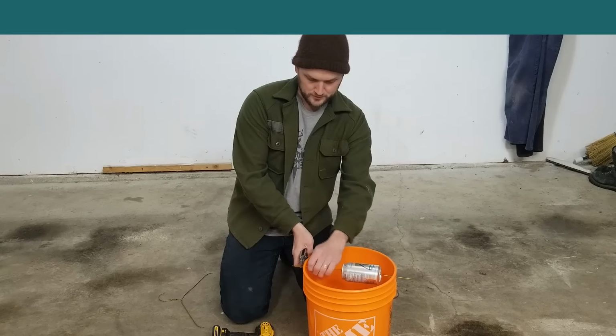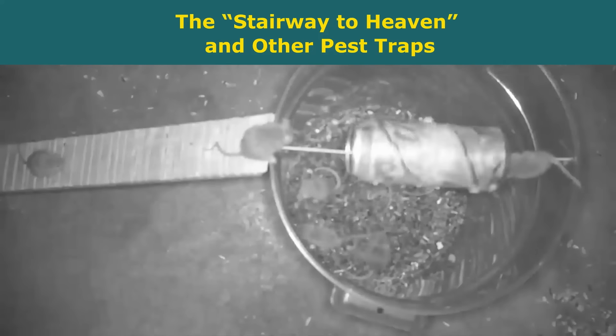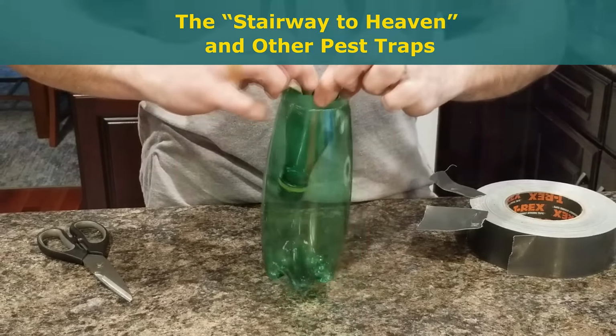Inside No Grid Survival Projects, you'll find out how to build the Stairway to Heaven trap for rats and other small pests. It's an ingenious way to get rid of them without harming or killing them. You'll also discover how to turn a simple plastic bottle into an efficient device that traps wasps, hornets, and mosquitoes, and how to use dishwashing liquid to get rid of fruit flies.